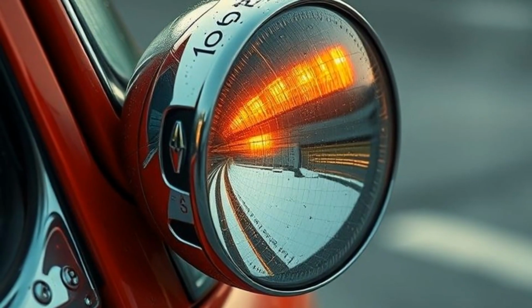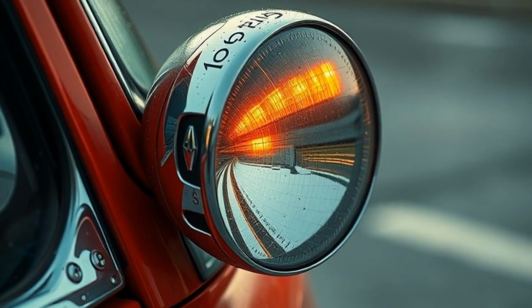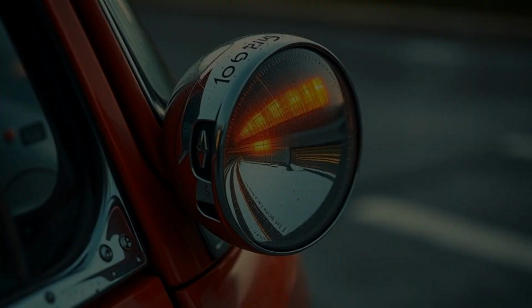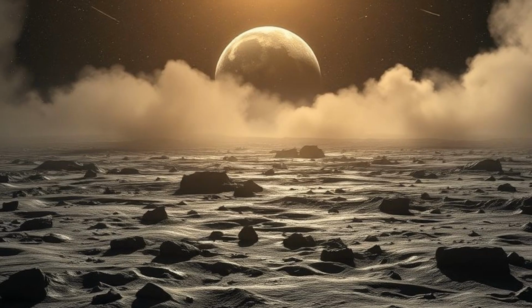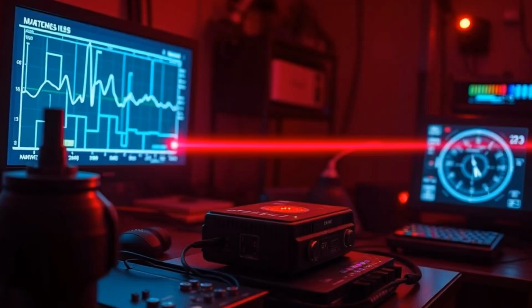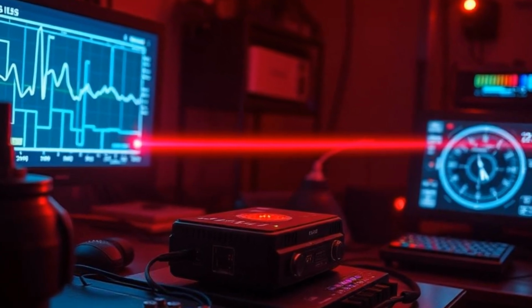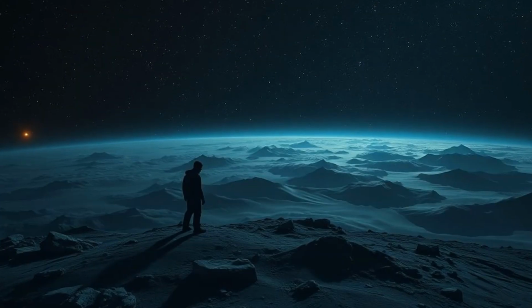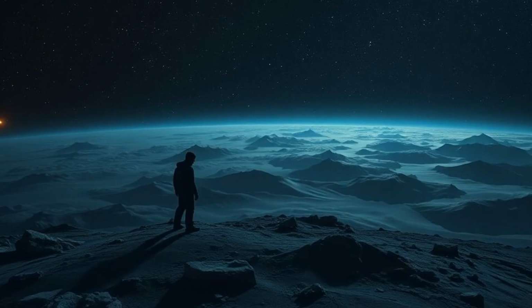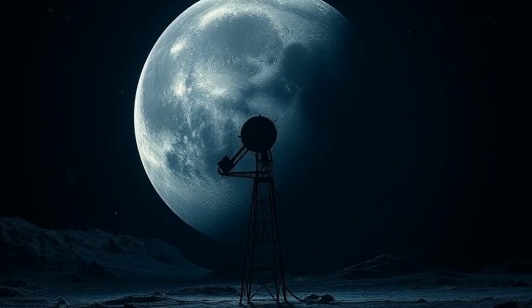But here's where things get strange. The reflector was never designed to last forever. Sharp temperature swings, hotter than boiling water in the day, colder than Antarctica at night, should have damaged it long ago. Billions of tiny meteors have hit the lunar surface over the years. Dust storms no human has ever witnessed sweep across craters. Yet somehow, this device is still working. Still returning laser pulses with incredible accuracy. Still refusing to die. Even after more than 5 decades, in the silence of space, with no protection, no maintenance. It continues to reply. Almost like it knows someone will always be listening.